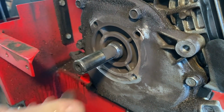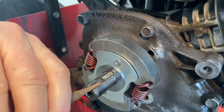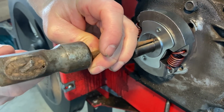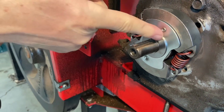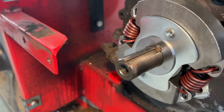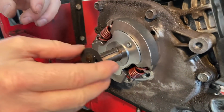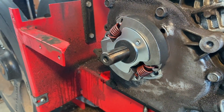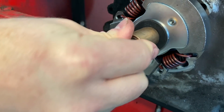So let's go ahead and put it all back together. We slide the new clutch on. I have to pound this keyway in, and that is going to be flush. Although there's a little burr right there, I just pounded it in. So this is flush with the facing of the clutch. The next thing that goes on is this nylon spacer. And now the brass bushing goes on, and that sits flush.